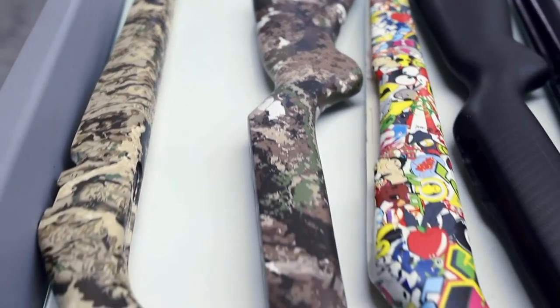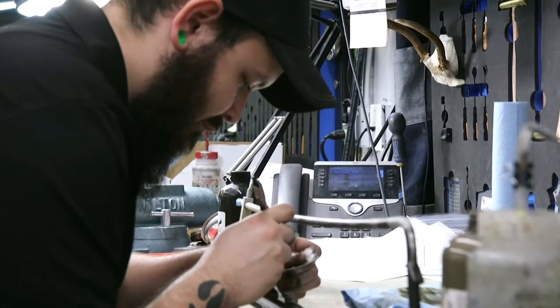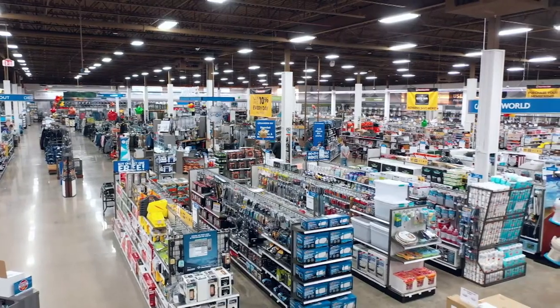From machining to rebluing to camo dipping. We can do the restoration. We can do the engraving. Wood refinishing, just general repair. I don't want my gun to look like anyone else's gun. Send it here and we can help you. We're capable of doing just about any service. People that come into the store, if they're interested in seeing the shop, we'll bring them back, walk them through, give them a little tour.